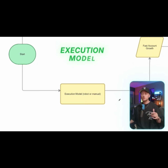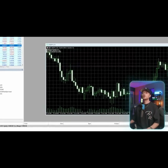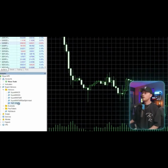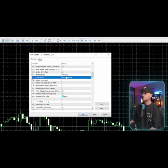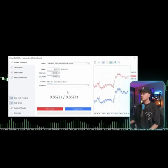Now for the execution model, I'm going to show you something you've never seen before. This can be done with a robot or manually. I'm going to show you both. So let me explain first with my robot. I drag a chart onto the platform. I take my robot, I drag it on, and I simply scroll down to an area called entry mode, and I select hybrid execution trading. At this point, I'm ready to place a trade, and then my robot's going to manage it.